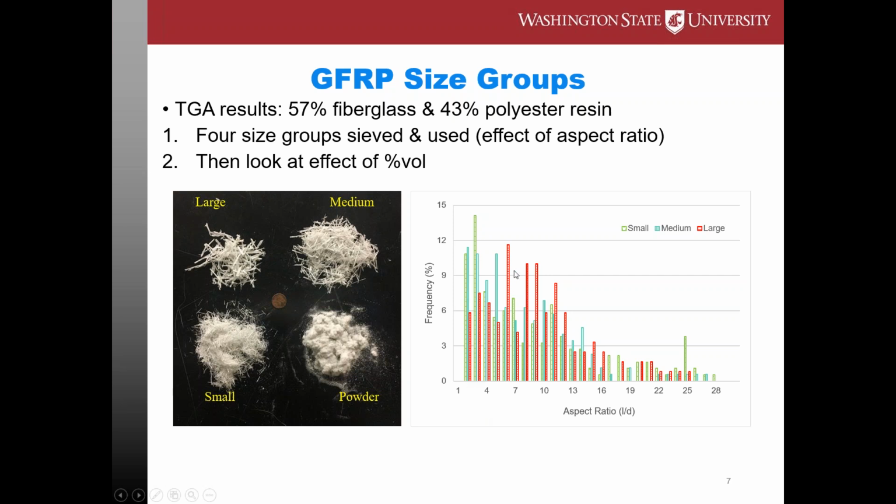And then the medium and especially the large are the ones that have a greater length compared to diameter of the fiber. The large and the medium look more like traditional fibers, what comes to mind when we call something fibers.